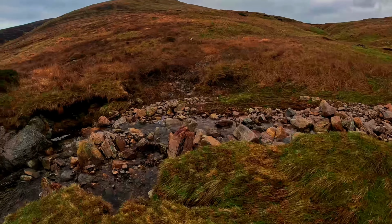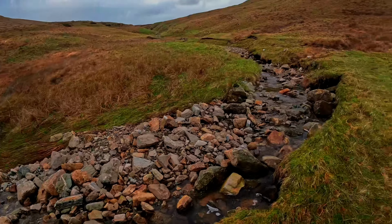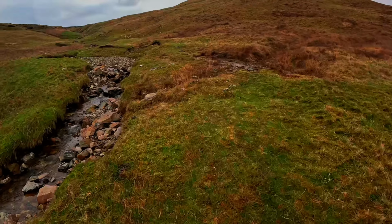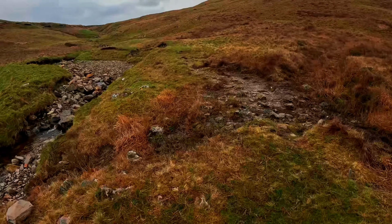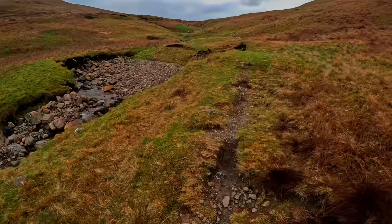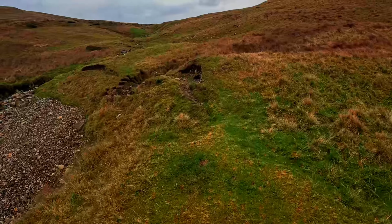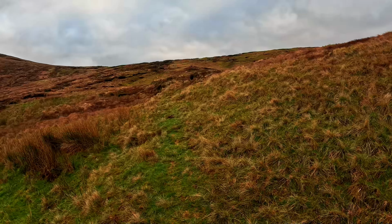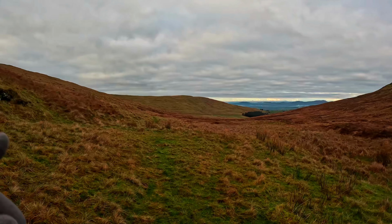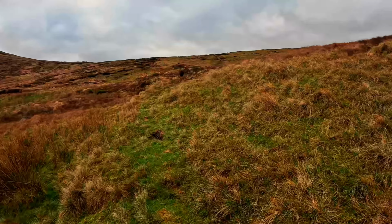It looks like we cross it here, I think. Not actually sure, I think we just keep heading up. Yeah, I can see a bit of a path. And we're just following this wee stream all the way up to the top. Yeah, so we're just carrying up this trail. I think the other way was the actual main trail. We can come this way as well. It's just a bit more off-road. So we carry up here.